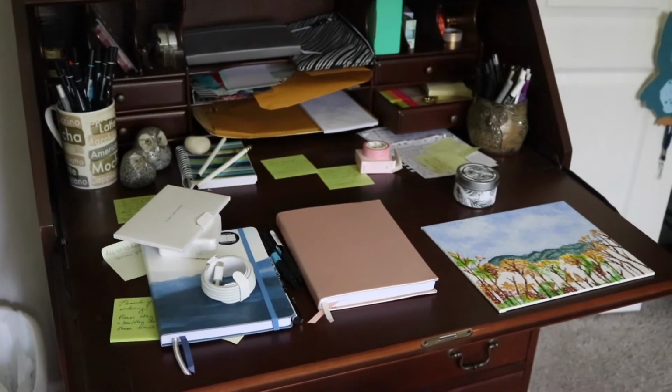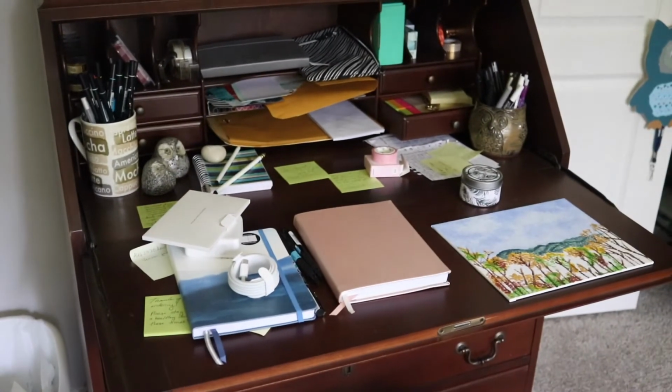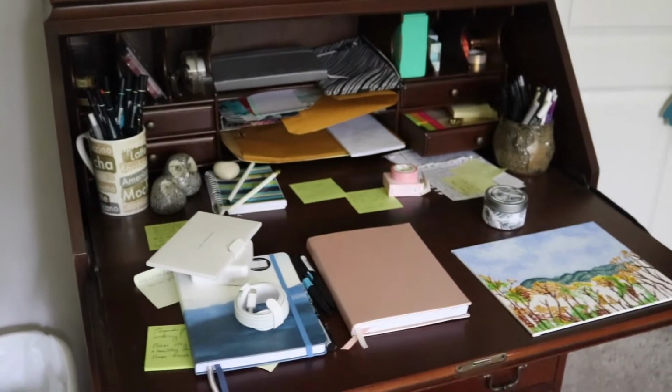The second thing I'm going to do is clean off this desk. I reorganized it a while ago, but it's definitely gotten messy again. I want to have clean space, not only in the whole environment, but also where I'm going to be actually doing my work.